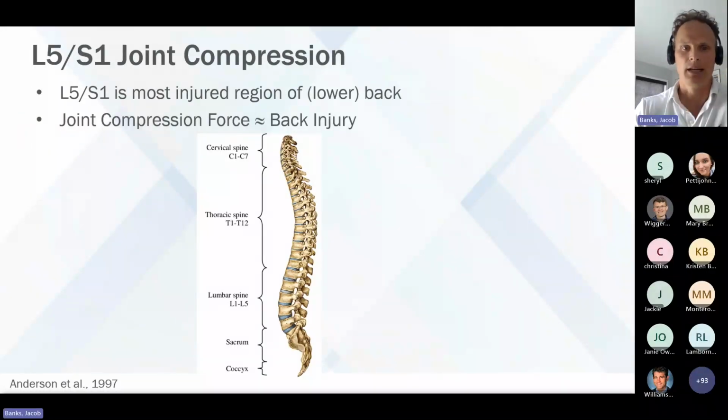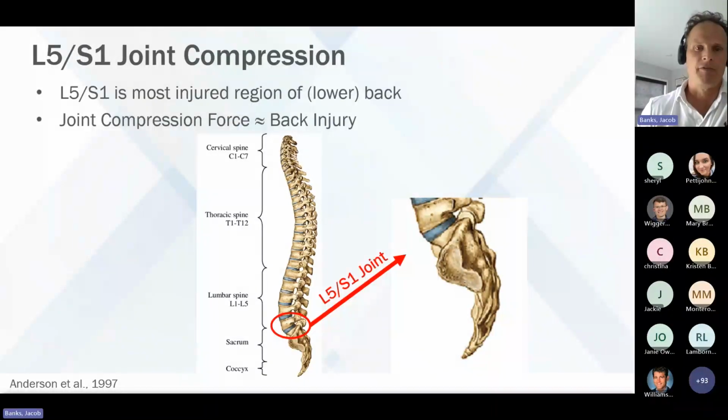To begin, let's get started with a little basic anatomy so we're all on the same page. When talking about back pain and injury, ergonomists are generally concerned about the L5-S1 joint. The L5 refers to the fifth vertebra in the lumbar region, the farthest down there. S1 refers to the first sacral vertebra. The joint is essentially the disc between them that allows the movement in all directions. This joint is restricted by things like ligaments, muscles, and vertebral facets.